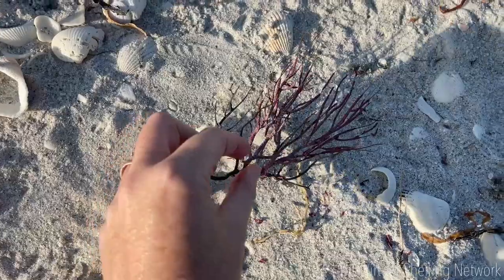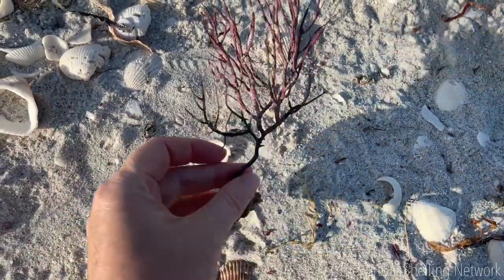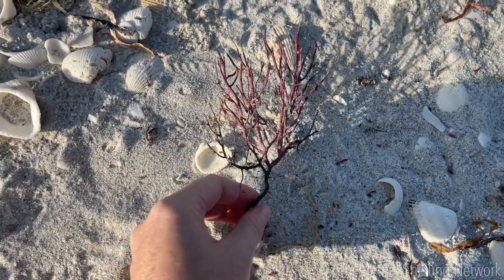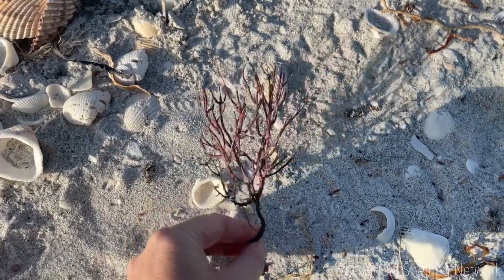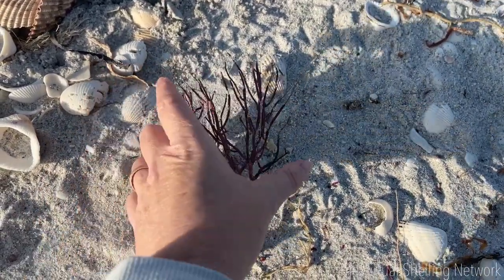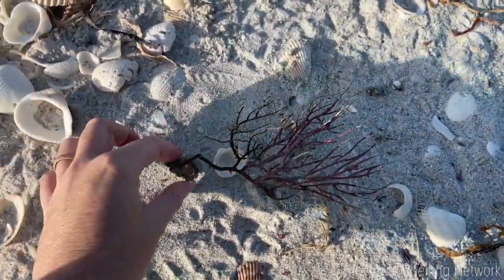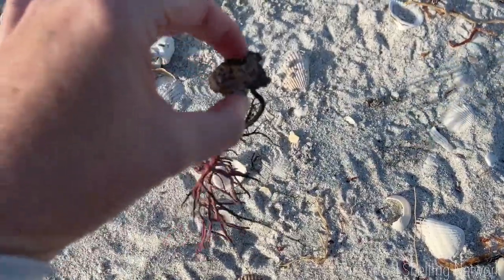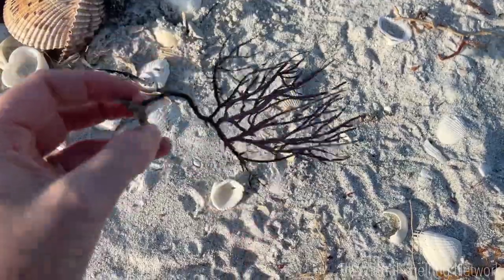So I will tell you, be careful if you put these in your shell bag, because if you put them in this way, when you pull them out, some of these will get caught on the sides of your bag and it might damage them. So I try to lay it in my shell bag like that, or I put it in upside down. So that way when I pull it out, all of the little spines are facing down and it doesn't break them off.